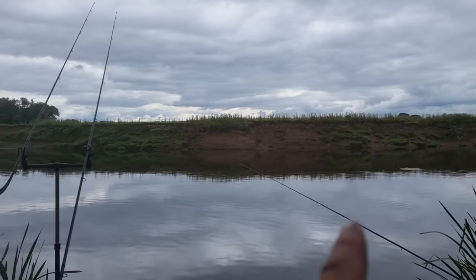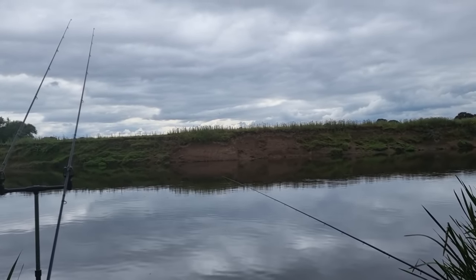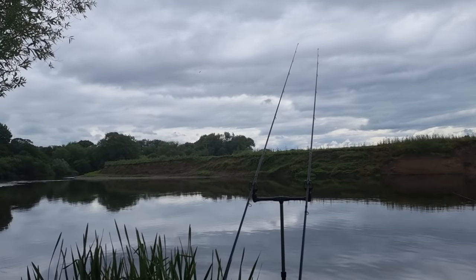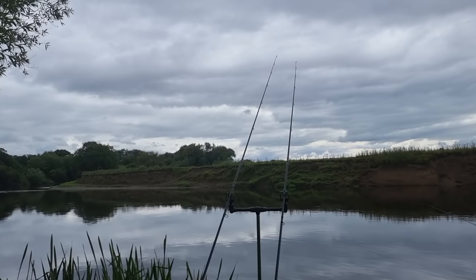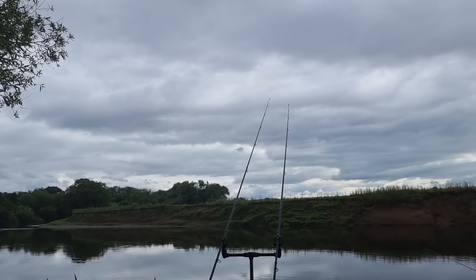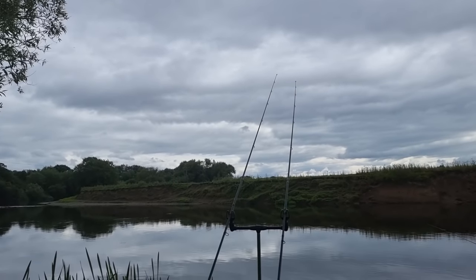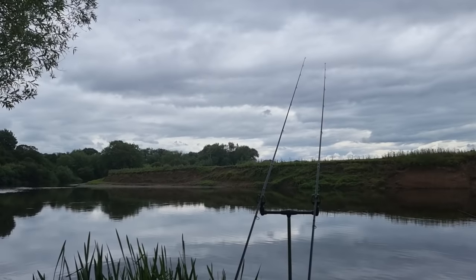And like you see there, that's not the smallest fish in the world, so there's one or two better fish about. There's been one or two topping over there, so to get that chub early on is great. You see there, just getting a little knock on that inside rod, and we'll go over the baits in a minute, when we've settled in. But the plan for now is just to keep casting.